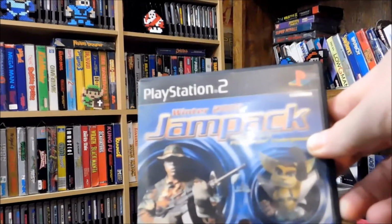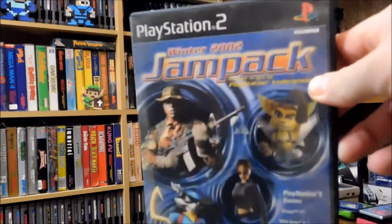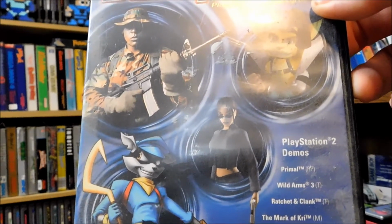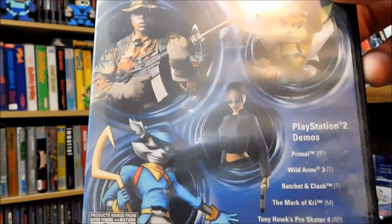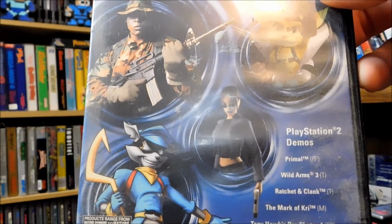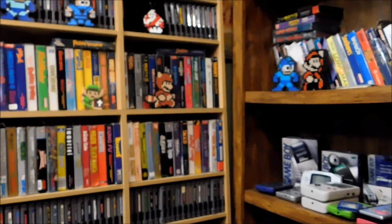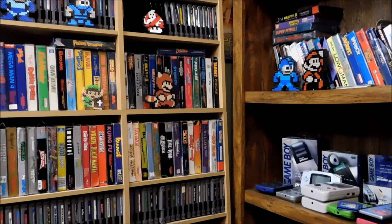We got a PlayStation 2 Winter 2002 Jam Pack, with demos of Primal, Wild Arms 3, Ratchet and Clank, The Mark of Kri, Tony Hawk 4, SOCOM, and Sly Cooper and the Thievius Raccoonus. It was neat getting these jam packs back in the day, and you could play the demos. I remember when I got the demo of the first Tony Hawk game, I wore that one out. I played the hell out of that demo. That game was just so cool.